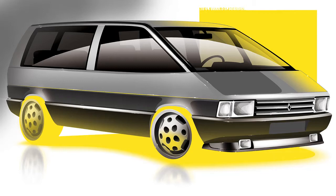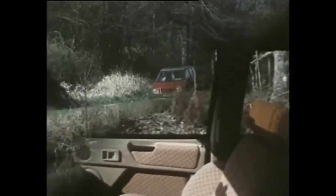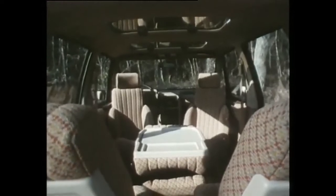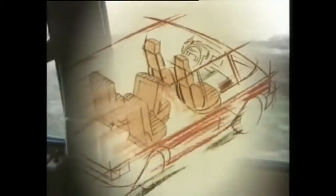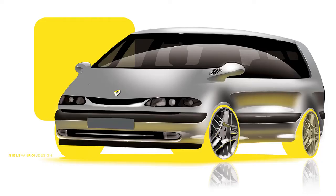The large windows, slender pillars and the enormous glass surface enhanced the light and open atmosphere in the car, whilst the beautiful fabric-covered dashboard made the interior feel luxurious and warm. The two front seats could rotate 180 degrees to face the rear seats. The individual center seats could be turned into tables. All these ideas are quite normal today, but a total revolution when designed.